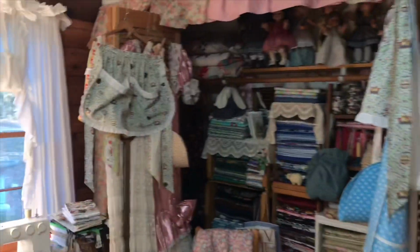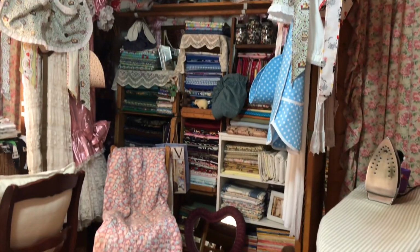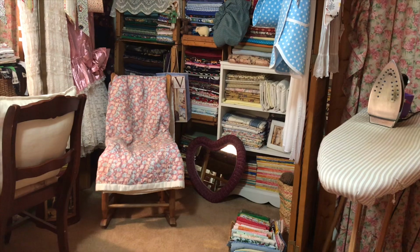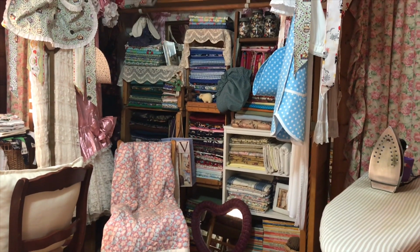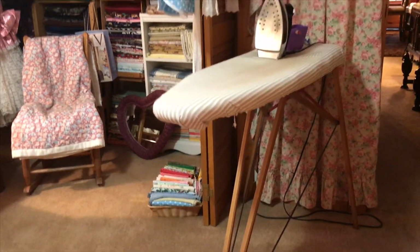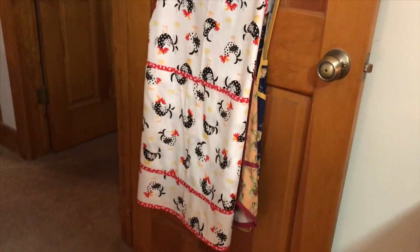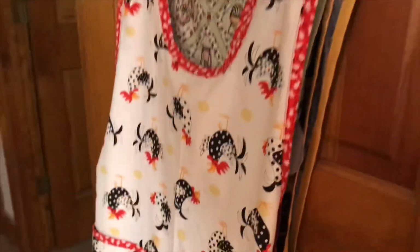So that is her sewing room. Really, really pretty. There's an old ironing board. See the wooden bottom? And of course she presses everything, making these aprons. Let me see, hanging on the door are some current creations. Show you the fabrics. It's really pretty.